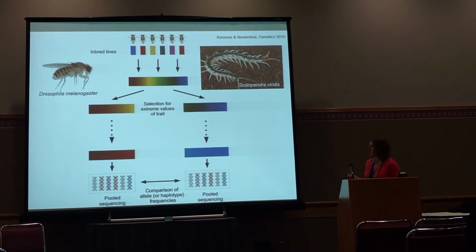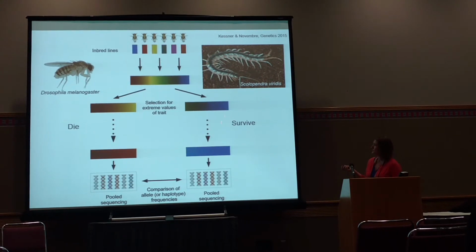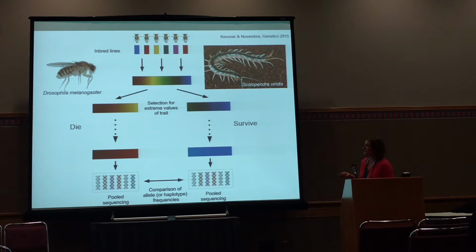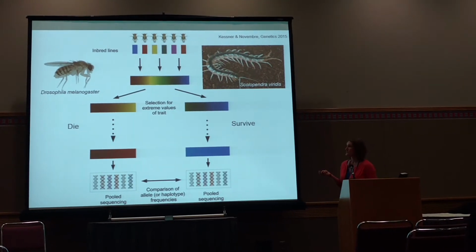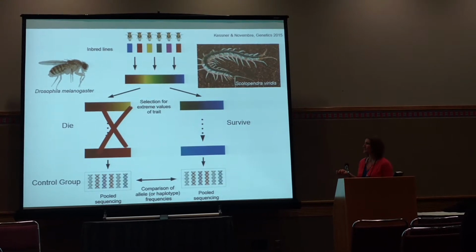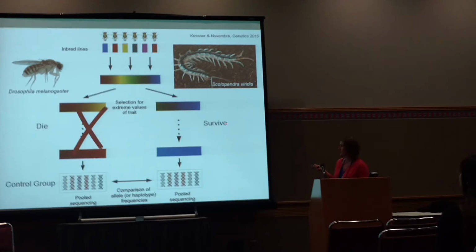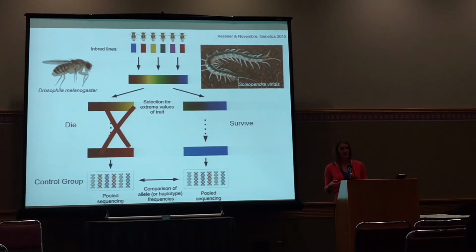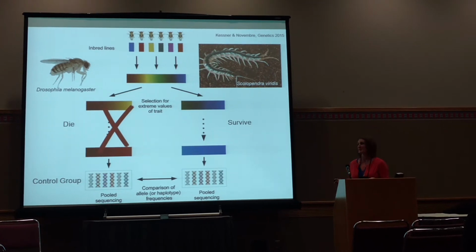In the case of my experiment, you can assume that this blue side here are those that survive venom injection, and this red side over here are those that die. Of course, we can't really select for death, so you can pretty much ignore this side of the equation, but I do want to point out that I will be comparing this surviving group to a control group that's injected with sterile phosphate buffered saline, all other experimental conditions identical.